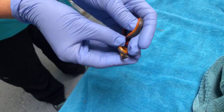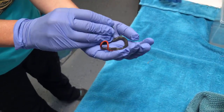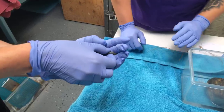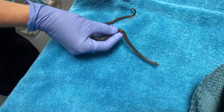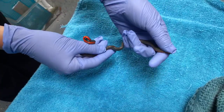Their bottom half is beautiful. And they usually curl up the end of their tail really tight. So tell his story. This guy actually came in yesterday. He was caught by somebody's cat, which is why we always recommend that cats are kept inside the house or they use catios when they're outdoors.